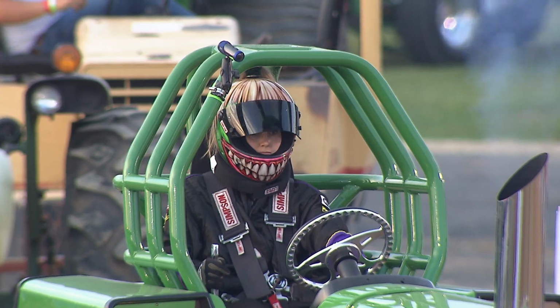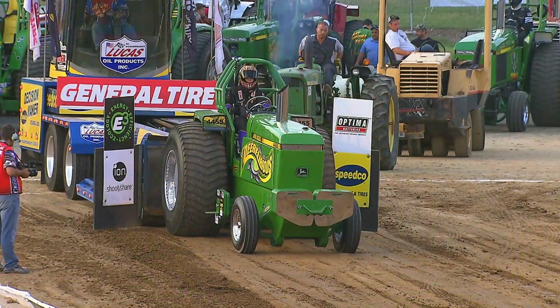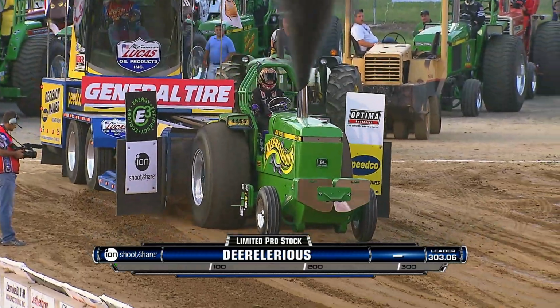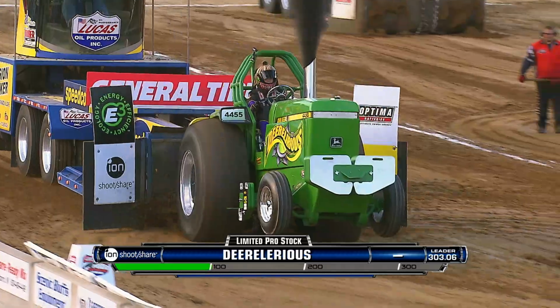All right, there are some ladies inside of the category. The next one up is Audra Stratton. I love the helmet there. Looks like her hair being pulled back in the ponytail outside the helmet, but of course it's all tucked inside. The name of the tractor? Dear Lirius.